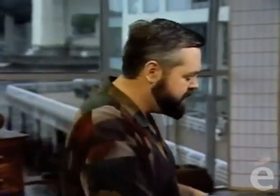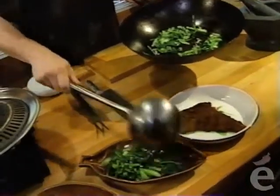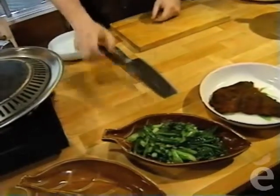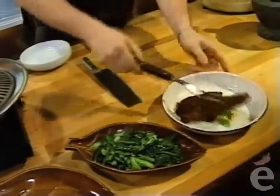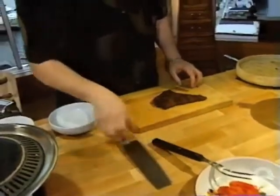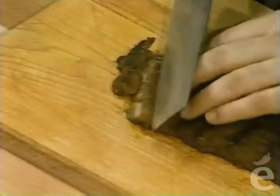Over to the table now. We can serve this all up. There's a lovely scoop of greens, stir-fried. And now we'll take our flank steak and carve some pieces off of that, on the angle, working against the grain. Here we go. Oh, there's some nice pinkness there.